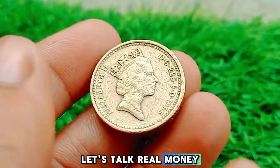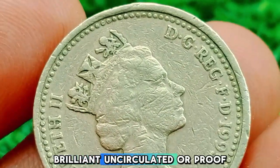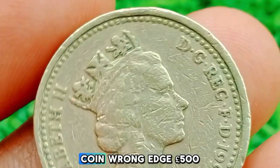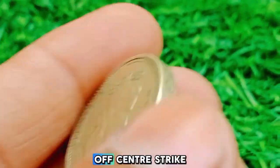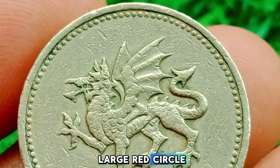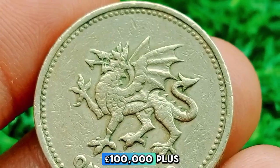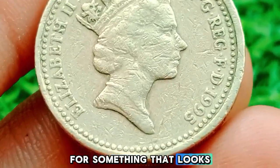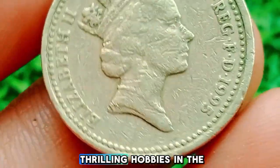Value of the 1995 rare £1 coin. Let's talk real money. Standard circulated coin, £1 to £2. Brilliant uncirculated or proof, £10 to £25. Error coin, wrong edge, £500 to £5,000 plus. Off-center strike, £2,000 to £10,000 plus. Wrong planchet silver strike, extremely rare, £50,000 to £100,000 plus. That's over $120,000 in value for something that looks completely ordinary to the untrained eye. This is why coin hunting is one of the most thrilling hobbies in the world.